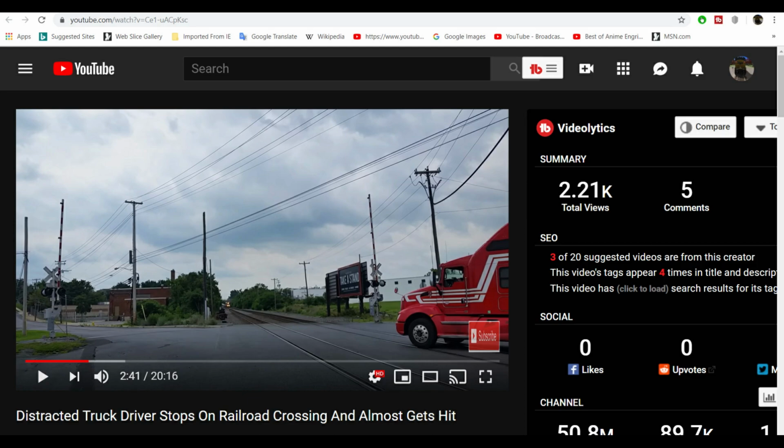Basically, a distracted driver was stopping on the railroad crossing and going through his phone. When he heard the train horn, he quickly pulled across the tracks. So we're gonna watch that footage real quick.